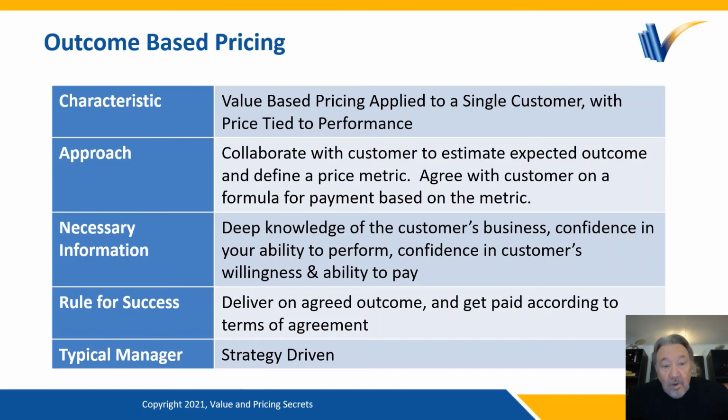What's the necessary information? Well, for you as the supplier, you really need deep knowledge of the customer's business. You need confidence in your ability to perform, and you need confidence in the customer's willingness and ability to pay if you deliver based upon the agreed performance. What is the rule for success? You deliver on the agreed outcome and get paid according to the terms of the agreement. And typically, this is a strategy-driven kind of model, and specifically strategy related to an individual customer.